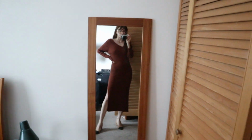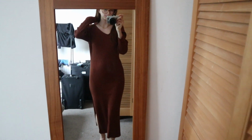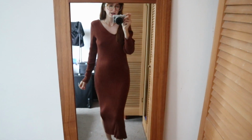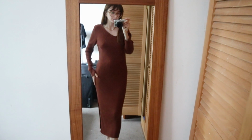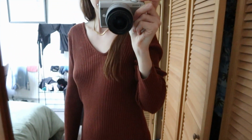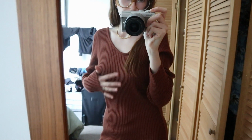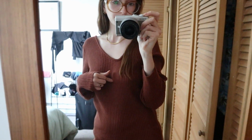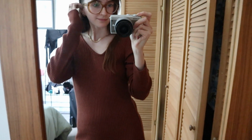I'm wearing this knitted dress, and this you may or may not have seen. I feel like I had it in a video, but I'm not sure. But I haven't worn it yet. So it's just this ribbed knit dress. Excuse my mess behind me. Laundry day. It's this ribbed knit from, I think, ASOS. I got it on Depop, and yeah, I really love it.